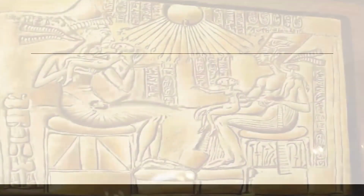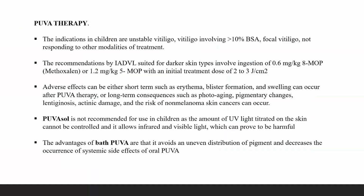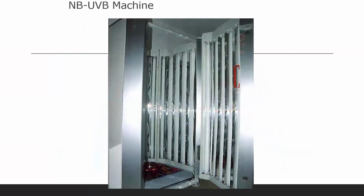after that, over the years, the development of phototherapy was quite fascinating. PUVA therapy, psoralen plus ultraviolet A therapy, has not been recommended for children below 12 years of age because of its side effects like nausea, vomiting, phototoxic reaction, theoretical risk of cutaneous malignancy, and interference with lentigo development. So we prefer narrowband UVB therapy.